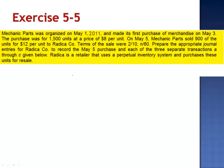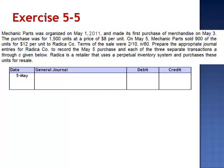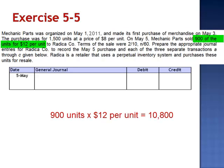Prepare the appropriate journal entries for Radica Company to record the May 5th purchase and each of the 3 separate transactions, A through C, given below. Radica is a retailer that uses a perpetual inventory system and purchases these units for resale. On May 5th, Radica records the purchase, 900 units multiplied by $12 per unit: debit merchandise inventory $10,800, and credit accounts payable.